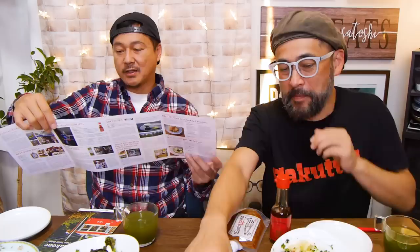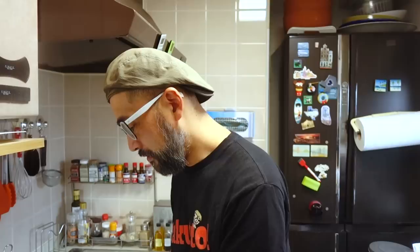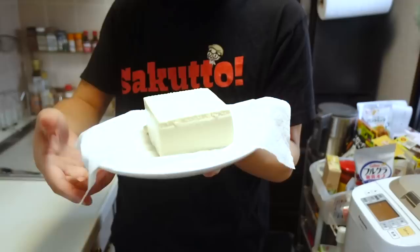And usually they have a pamphlet like this, a brochure that gives you information on all the ingredients. They usually include a couple of recipes, and it's no different this month. They have a recipe for the pork belly somen champuru, which is an Okinawan dish, and a chili oil tofu donburi, which we'll be making right now. So first, I will make chili oil tofu donburi. According to the recipe, I prepare one block of tofu, wrap it with paper towel, and microwave it for 2 minutes.